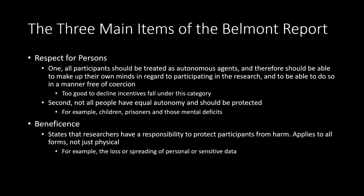So the first 2 of the 3 for the Belmont Report are respect for persons and beneficence. Under respect for persons, the first is that all participants who are in any of these studies, be it psychology or biomedical, are to be treated as autonomous agents. And what we mean by this is that they should be free to make up their own minds in regard to participating in that research, for how long they would like to participate, or whether they would like to remove themselves at any time. They should also be able to do this in a manner that is free of coercion.